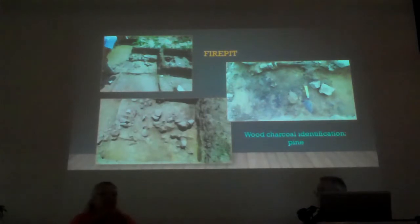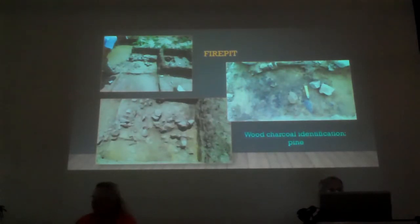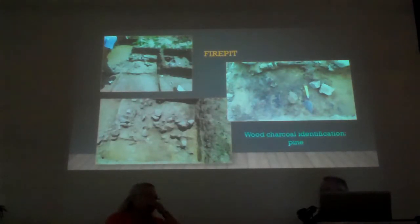Well, if I look at the cells within those tree rings, I can tell you what the original tree was. So I looked at the wood charcoal, and it turned out to be pine, which was a little bit surprising, because in that river bottom setting, you don't see it naturally. Pine is not a natural part of the forest community there.